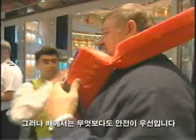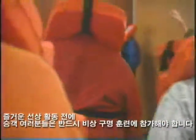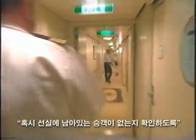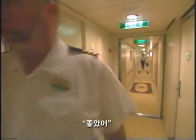But safety comes first on this ship. Excuse me, can you put your life jacket on, please? So before the fun really gets going, passengers participate in a mandatory emergency drill. Make sure all the cabins are empty. That's correct. Excellent, thank you very much. Thank you, mate. Jolly good.